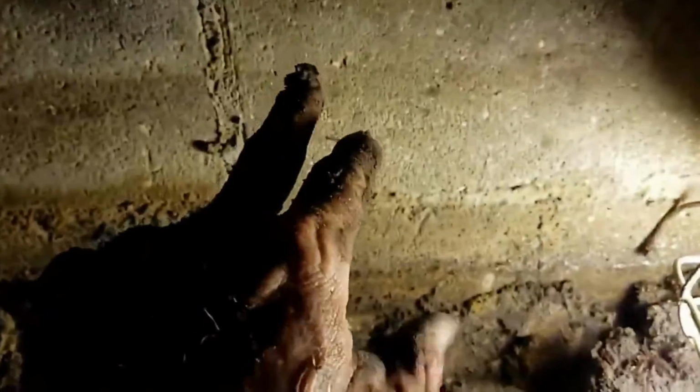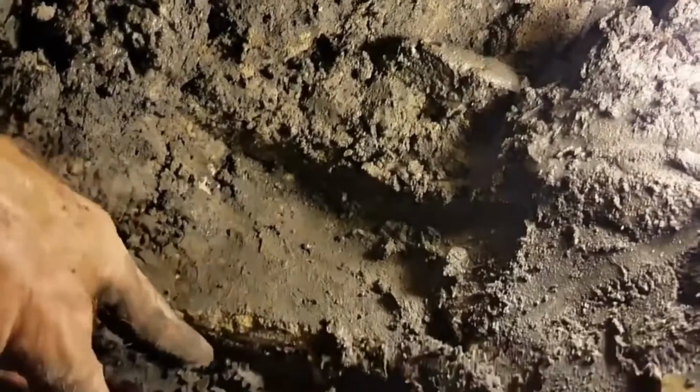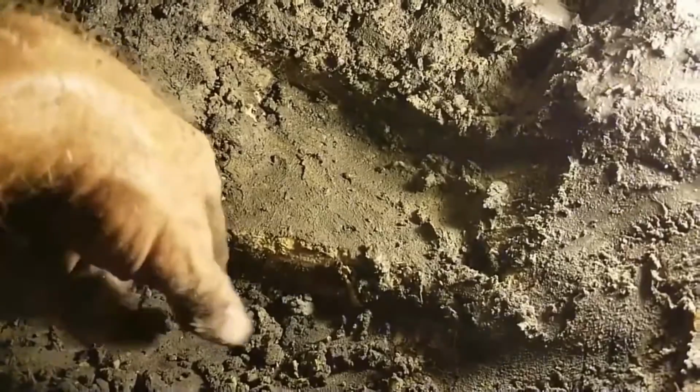But again, so you can see where you need to be. People ask me that question all the time. Here's the footer. This is the foundation wall. The footer, right here. That's the footer. And we're right beside the footer, about 1 inch or so beside it.